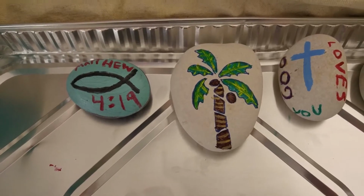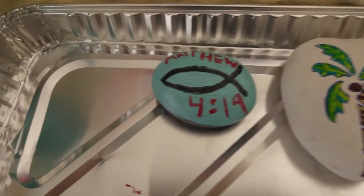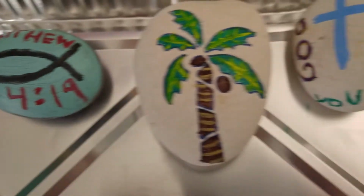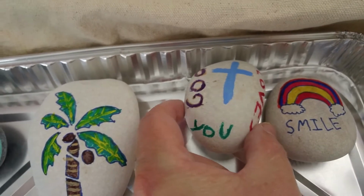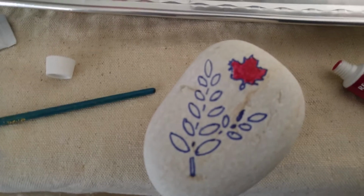Painting on rocks is a new medium for me. I'm having fun doing it, and I'm hoping these are going to brighten up somebody's day if they should find them. Matthew 19, got a palm tree since I'm living in Florida now. Got one here that says, God loves you. Got a smile one. And I'm working on this one here.